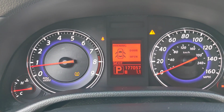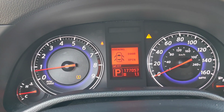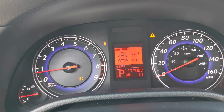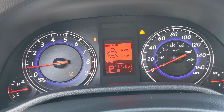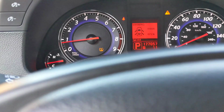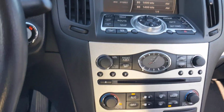So 177,000 miles. You have some warning lights here. This one here is a TPMS. I believe the batteries went out on one of the passenger side front. You got the little exclamation mark because the doors are open. And obviously the seat belt. There are no other lights. So, infotainment, everything works.